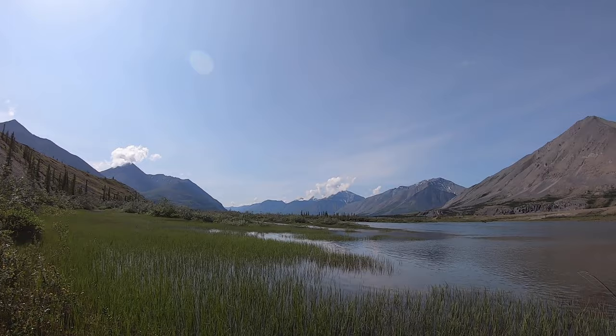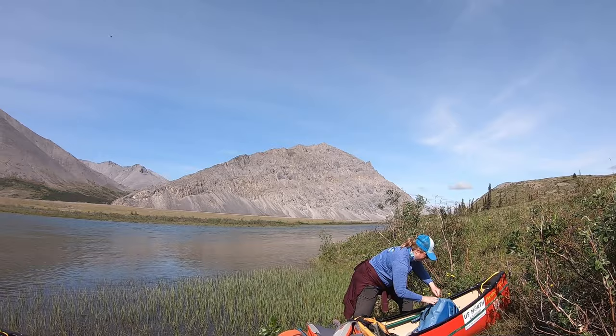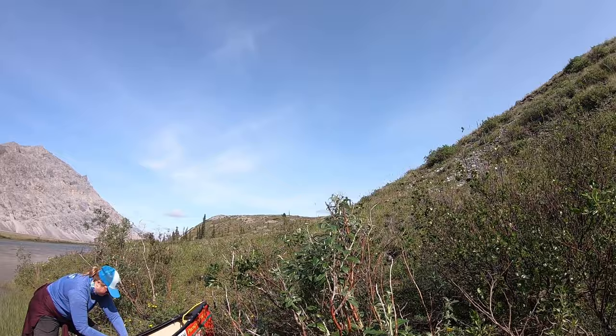Well, we're maybe an hour, hour and a half in, and we've just pulled over here. We're gonna go hike up this little ridge and take a look out.